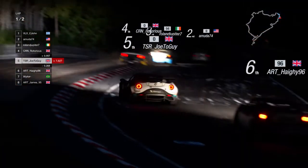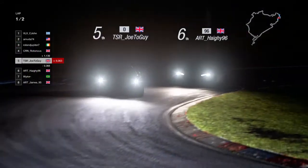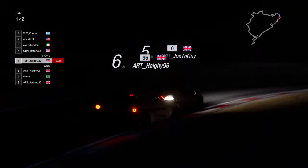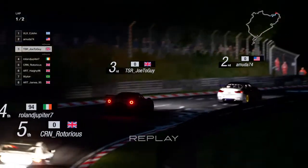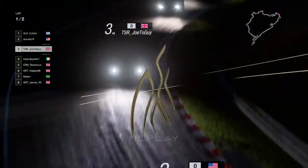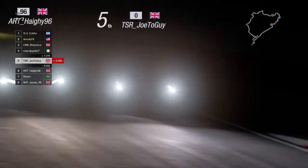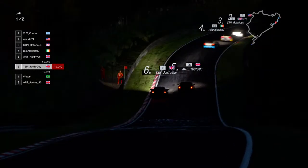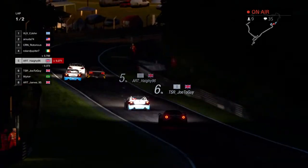I'll see if I can pick that up somewhere. He's running wide. Oh, it's an absolute nightmare for him. Hagee looking to the outside. Joe still holding on. What happened here then? Oh, it must have been a bit earlier on. Apologies for not catching that. He may have clipped the grass or spun it or something, and contact again between them and Hagee to make their way through. Very risky stuff from these guys.